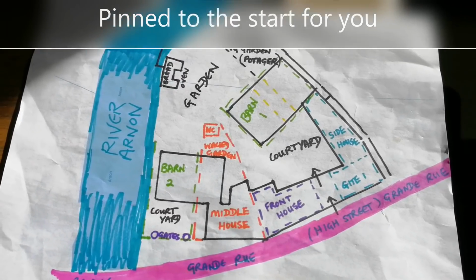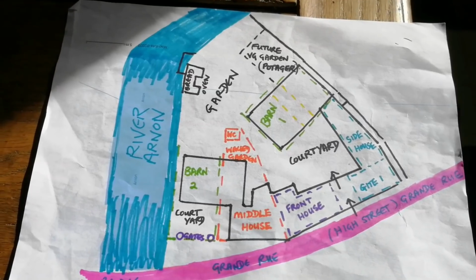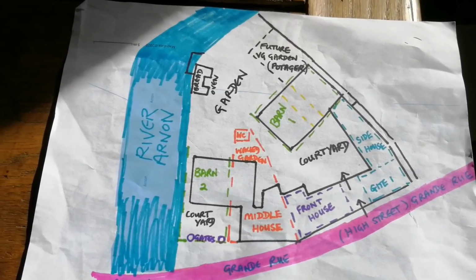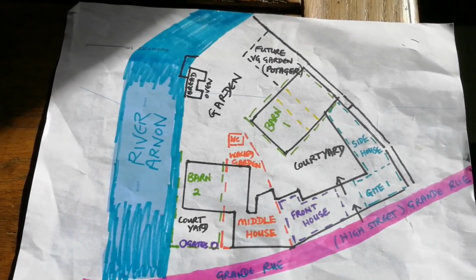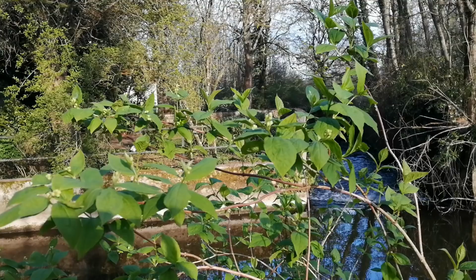This is a drawing of the layout of the buildings. I've been asked quite a lot of questions in the comments about the layout, and people are getting a little bit confused because there's quite a few buildings. So I thought I'd just film this again. I have filmed this once before, I think it was in episode 12.